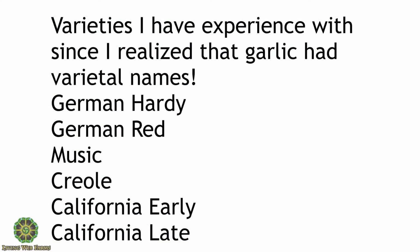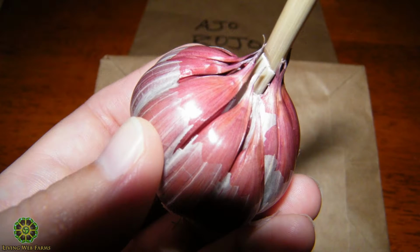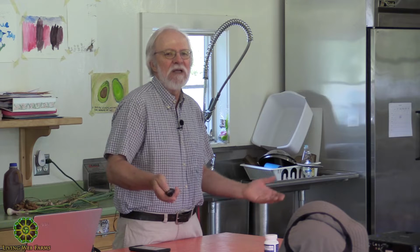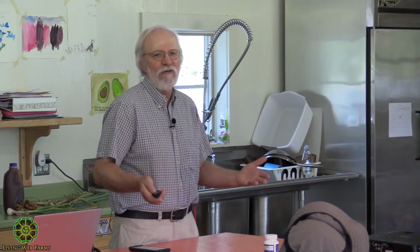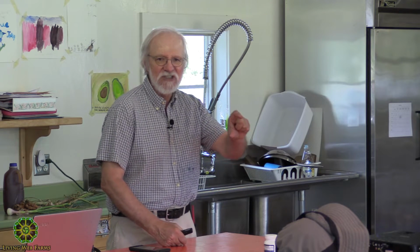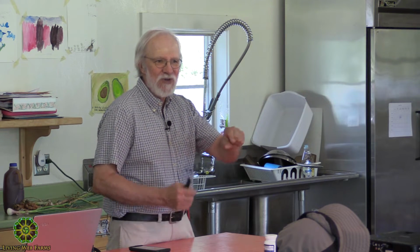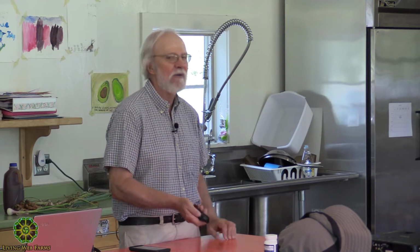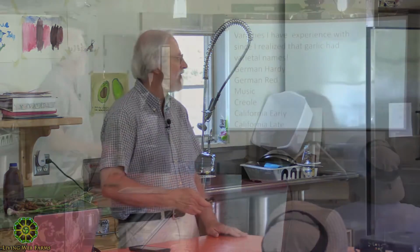And then Creole, which is basically for further south, for the heat, and it can get nice. And then California Early and California Late are what we saw in the stores for years when we were growing up. Remember those little boxes with two little bulbs of garlic in them? That was California Early, and they can get big too, but not here. But probably a better grower than I, or a luckier grower than I, could manage it.